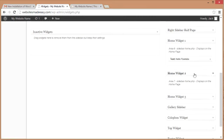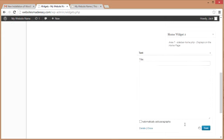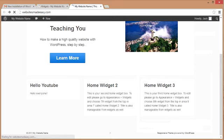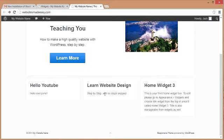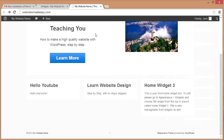Let's do the same for home widget 2. We can just add some text in there. And refresh, and we have our second home widget. And our third home widget, we're going to do something a little bit different. We're going to add an image to it as well as text.